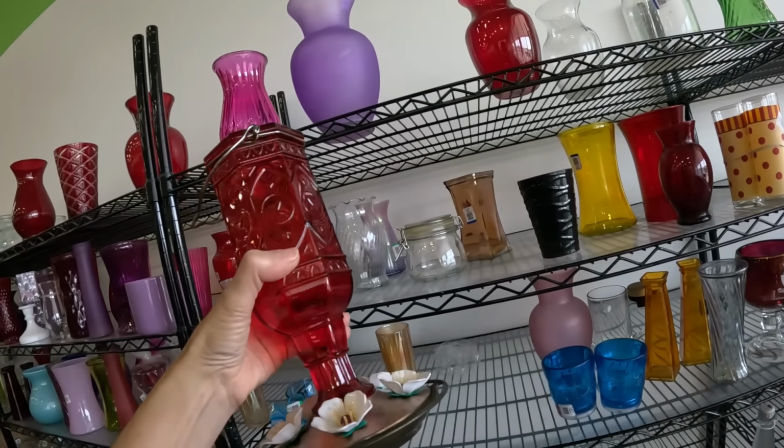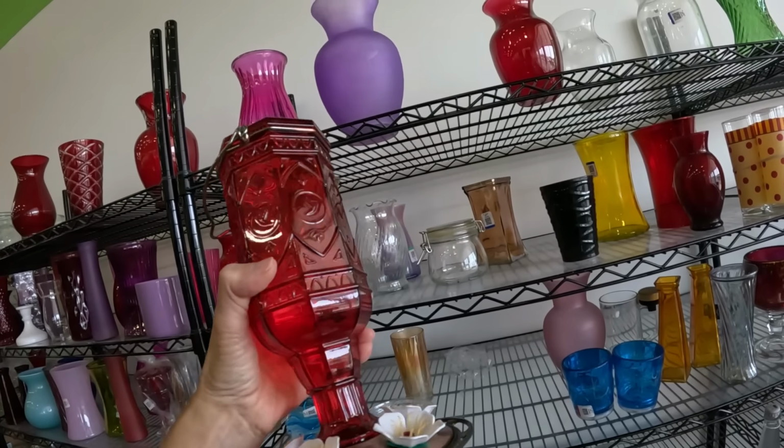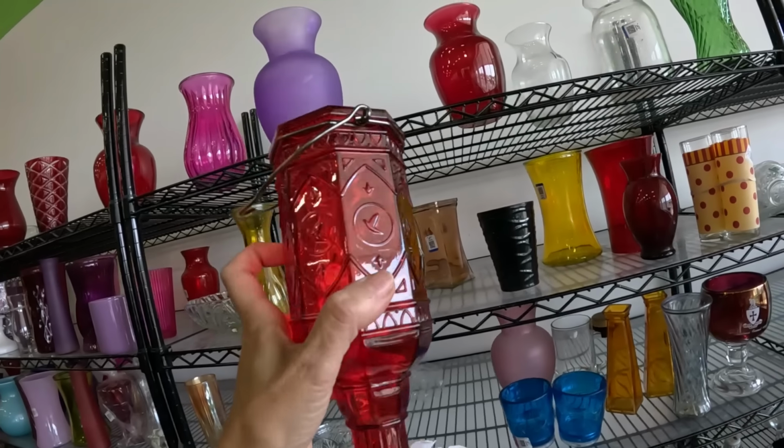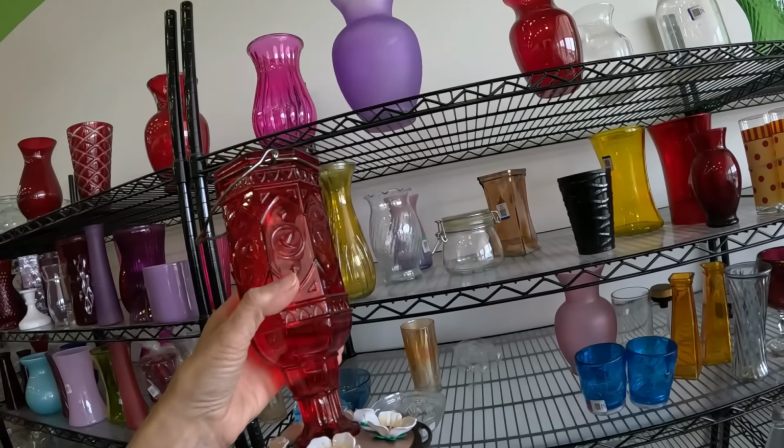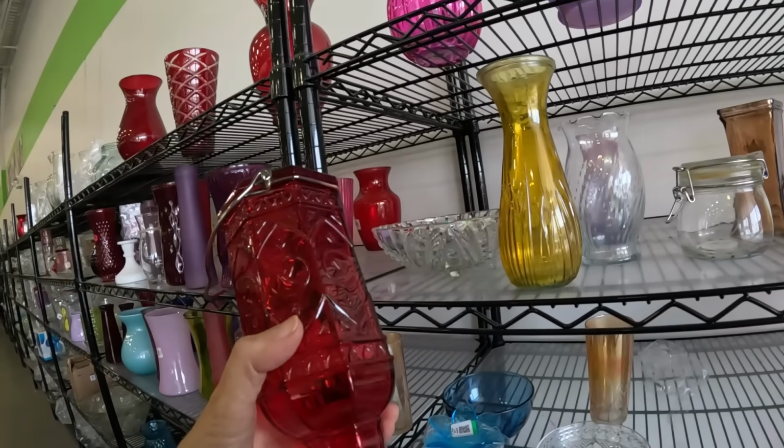I think I'm going to hang a hummingbird feeder in my yard, but I know there's a whole thing with sugar and water is bad for them. It's supposed to be nectar. Just do the best I can. All right, we're going to get this one.